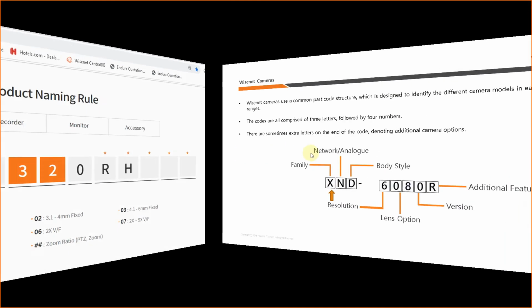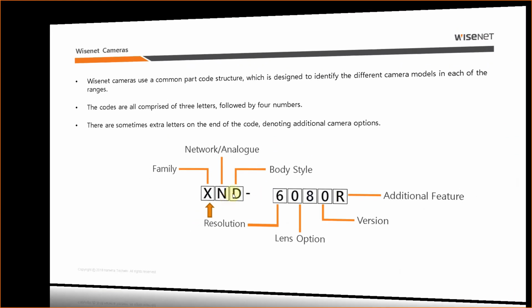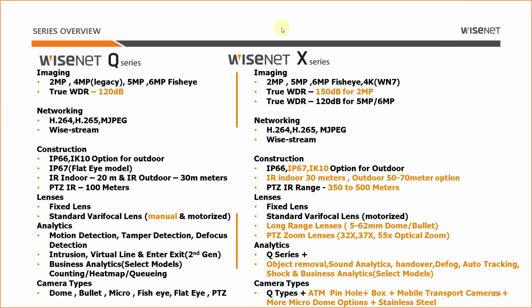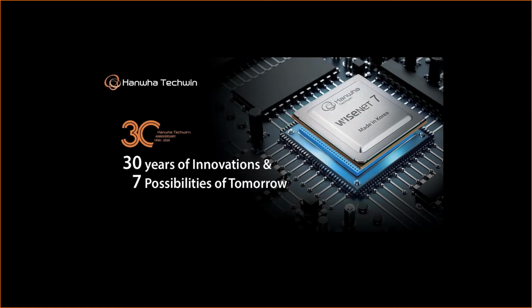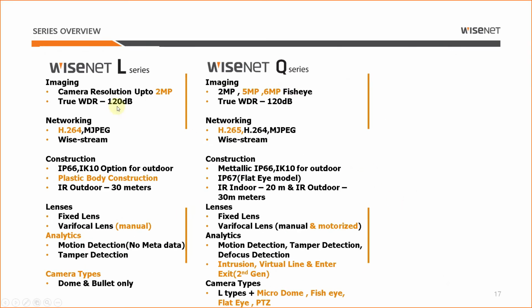All right. Now, X, it can be Q or X. Okay, let me pull out the L series. Just a second. Here we go. What's the difference between L and Q? Look for the orange letter to understand the difference.